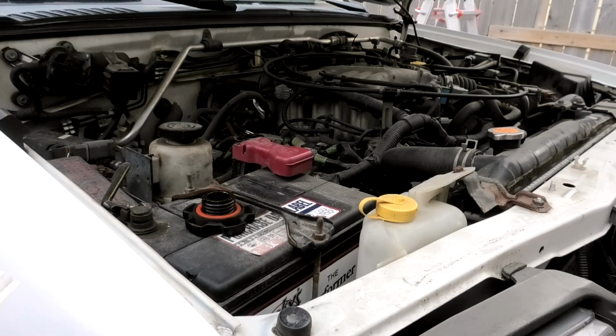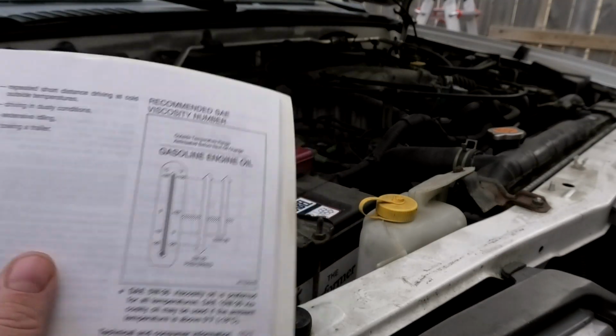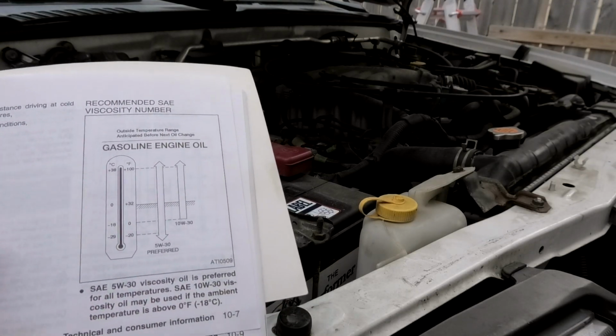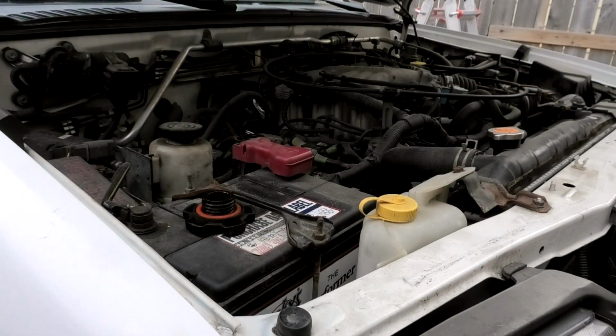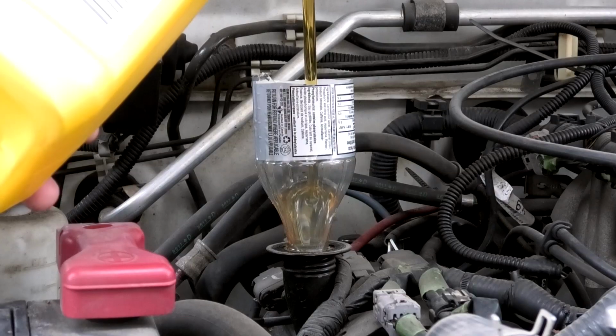A lot of vehicles will specify different levels of viscosity for the oil, depending on what the temperature is, so it's important to check the manual and figure out what you should be using for cold weather. The manual for this Frontier has its handy little chart here that tells me that basically all across the temperature range, including cold weather, I should be using 5W30, and for gear oil, it is 75W90. I'm also going to use a full synthetic for both engine oil and gear oil, just because synthetic is less affected by temperature swings, which means it lubricates better in the cold.